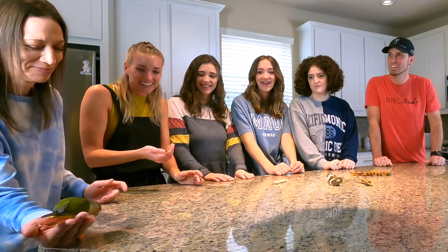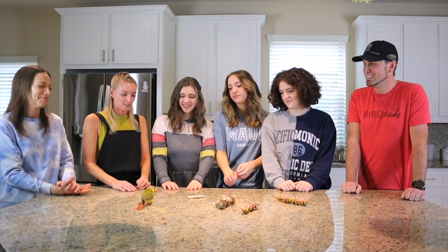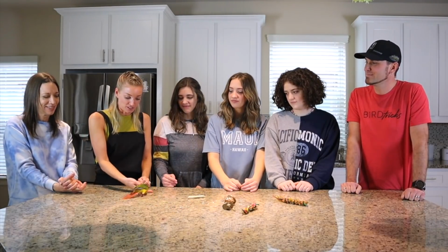Good save. That was a really good save. You could teach her to retrieve with this little wooden ball. This is adorable. So just keep in mind, although we think things look really cute, sometimes they enable unfortunate behavior.